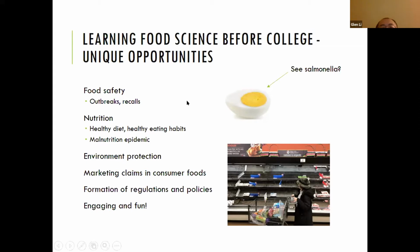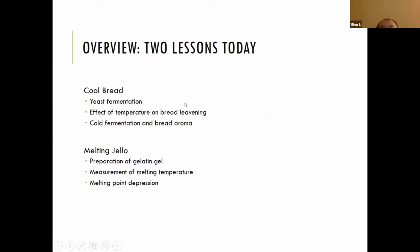So as for the lessons, we'll go over 2 lessons today. One is called Cool Bread. It's basically a bread baking activity, but it has a sensory component to it. So what we will be comparing is bread that was baked from loaves that are fermented under a cold environment in the fridge, versus bread that was leavened just under regular room temperature. Anyone actually baked cold bread before? No? Okay, so that may be a new experience for you as well. So that's the first lesson.